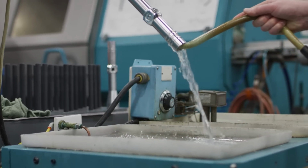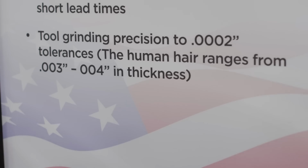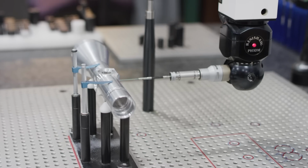Interesting stuff. So we go from this, and then what happens? So from that, we're going to go to some parts finishing. That's about 95% complete. There's a couple other things we've got to do to it to get it ready for the anodized process.